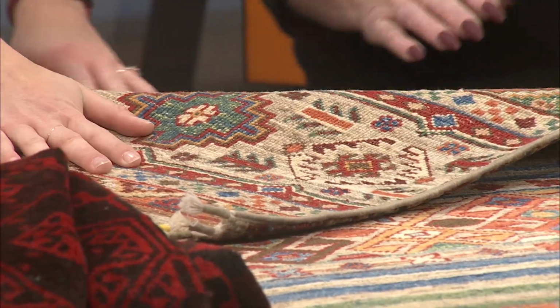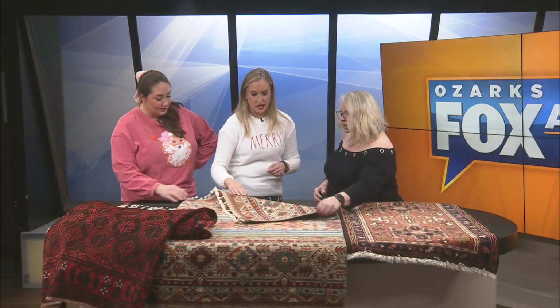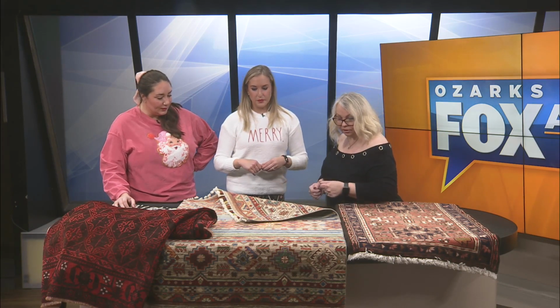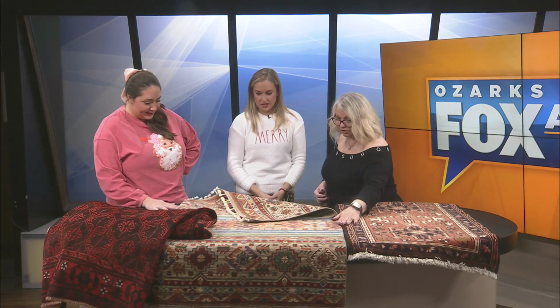Yes, I remember this from last time. And it won't have that rough texture. Typically, a machine-made rug is going to have a rough texture on the back because adhesive is what holds that rug together. So these are your handmade pieces that are hand knotted. These two that I brought today are 100% wool.